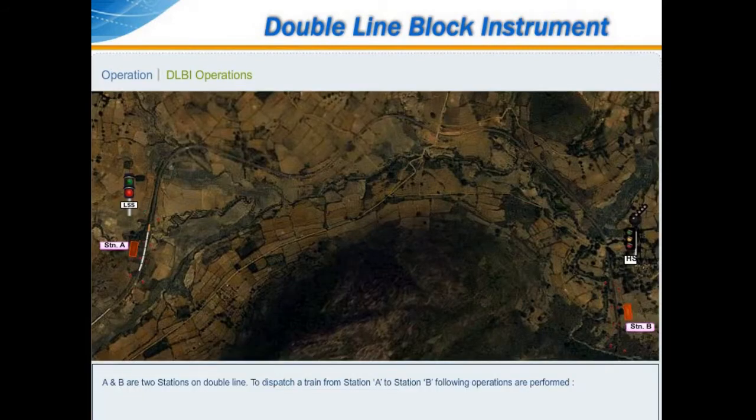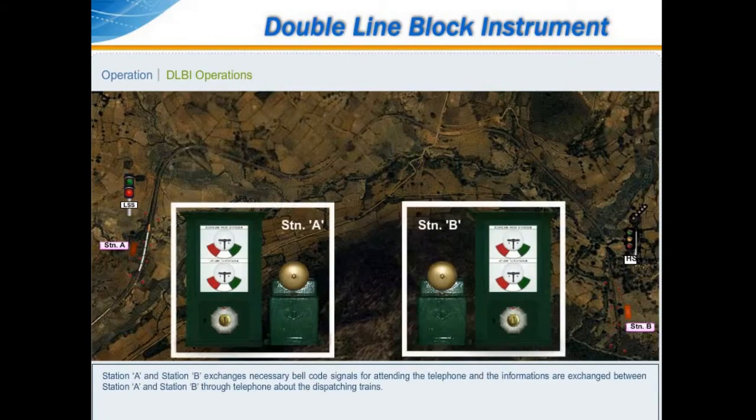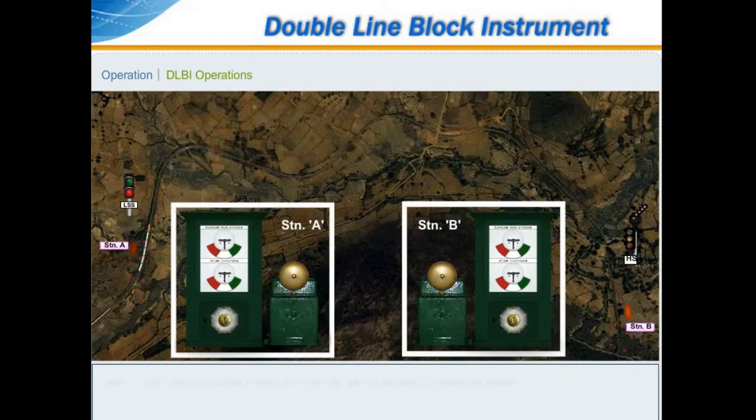A and B are two stations on double line. To dispatch a train from station A to station B, following operations are performed. A and B exchange necessary bell code signals for attending the telephone, and the information is exchanged between A and B through telephone about the dispatching train. A gives line clear signal to B by bell code with 2 bell beats by pressing bell plunger.